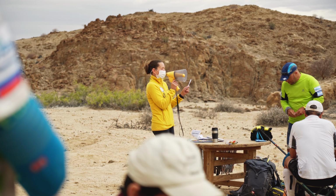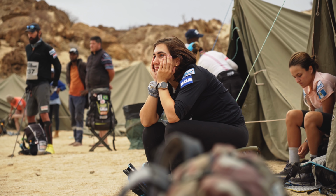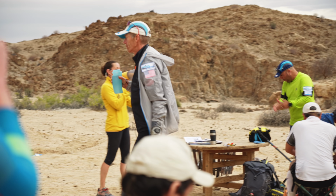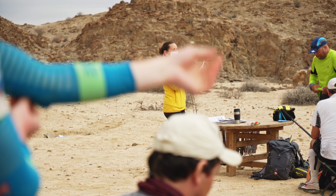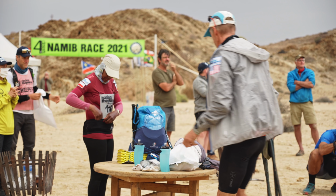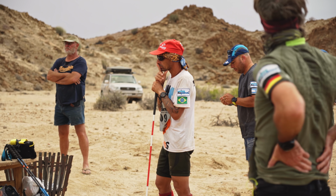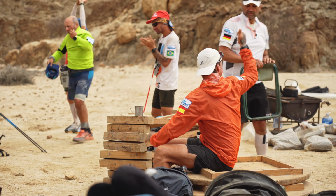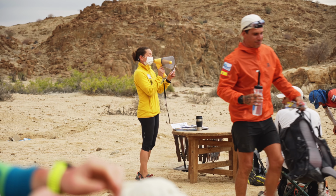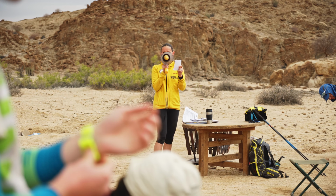Let me start by talking about yesterday. So yesterday's top three men, it started with Rob Ripley, who is also overall in the lead. He finished yesterday's stage in 4 hours and 39 minutes. Woo! 11 minutes behind him was Ben from Germany in a time of 4 hours and 50 minutes. And in third place, a new third place, was Jeff from Canada in 5 hours and 4 minutes.